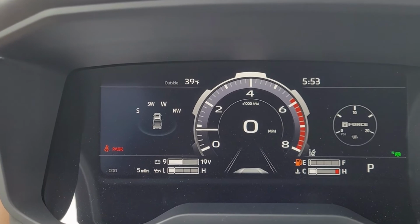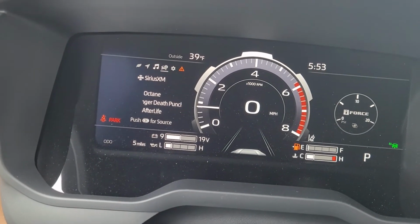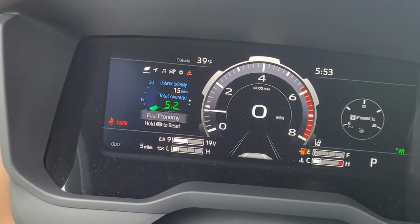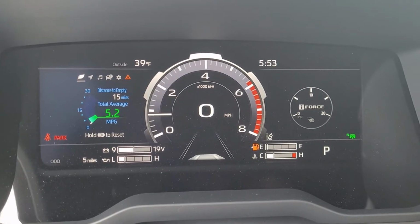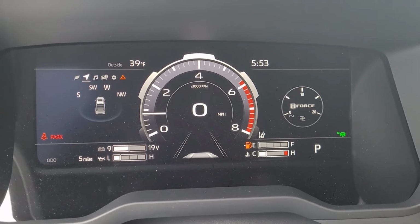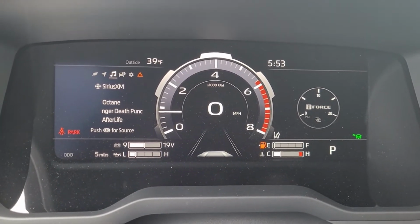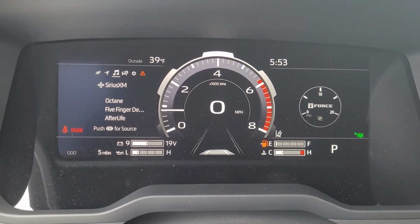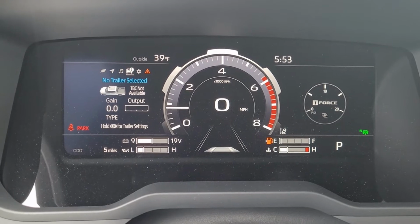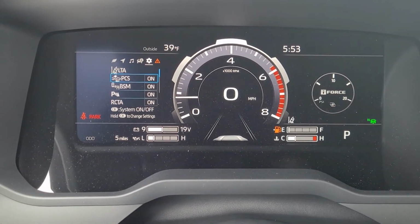So for example, when you hit the left and right arrows, it's going to take you through all your different settings on the vehicle. So the first one you're going to see here is the distance to empty, miles per gallon you're getting. A little compass right there. If you're going to change your music, you can do it through the little sound wave there. If you have your trailer attached, there's the option for your trailer. And then your settings, which is going to be all your different safety settings in the vehicle.